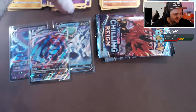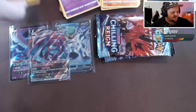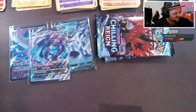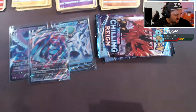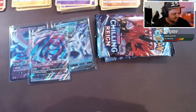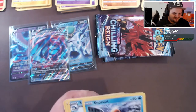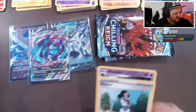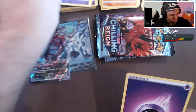What would you like to do for the next set, Mr. Pokemon? We went big. I think this year we need to go tiny. Oh, so you want to make baby forms of all the Pokemon? No. The same, but small. So what do you mean? Not like Charizard, but he's like an ant. Okay.